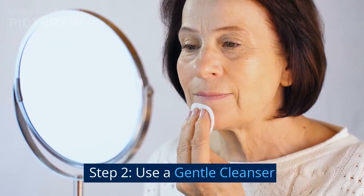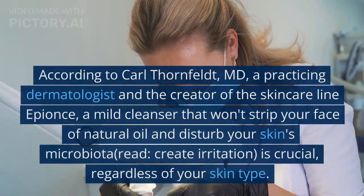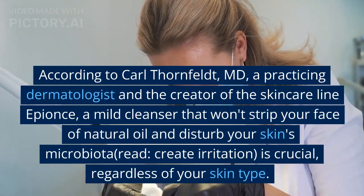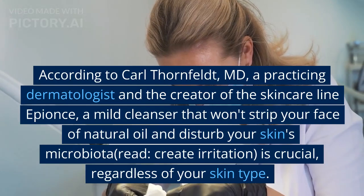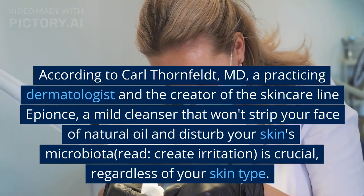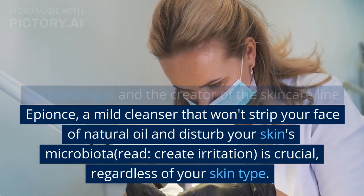Step 2. Use a gentle cleanser. According to Carl Thornfeld, MD, a practicing dermatologist and the creator of the skincare line Everyone's, a mild cleanser that won't strip your face of natural oil and disturb your skin's microbiota, create irritation, is crucial, regardless of your skin type.